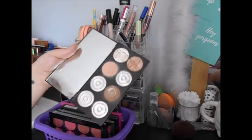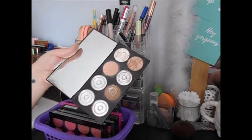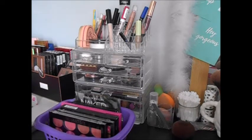I'm going to continue working on this because I do want to finish and get this palette out of my collection. So that is going to remain as beat up as it is. So that is going to stay.